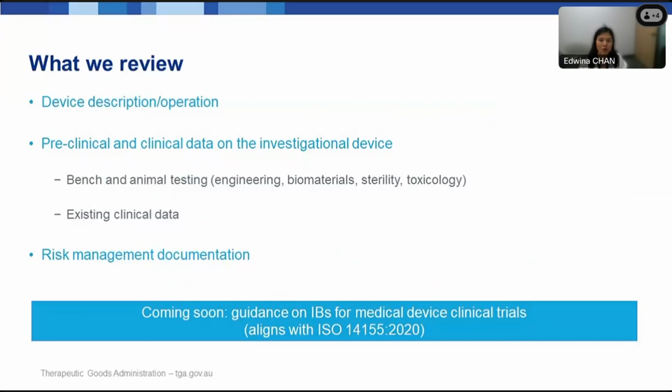As part of a review, we will look at the device description and operation. This may include aspects such as design, components, materials, mechanism of action, anatomic site of use, and indications. We will also look at the preclinical and clinical data on the investigational device. And this may include bench and animal testing and any international standards that have been applied to the device.